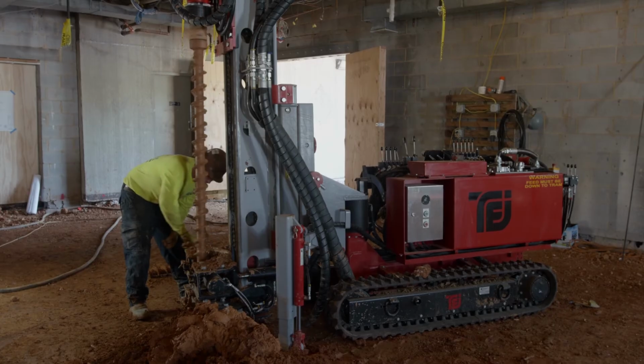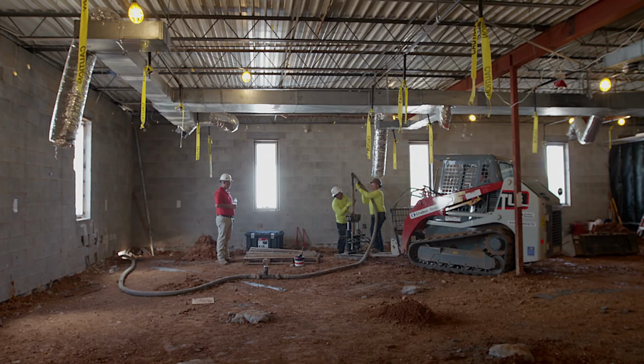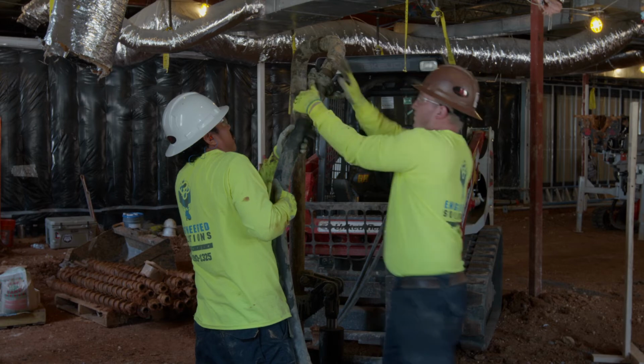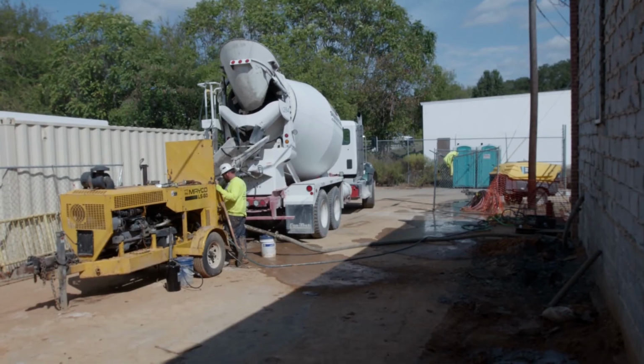From that point, we then began boring and drilling into the earth to a point where we could begin injecting cement into the ground for stabilization of the sinkhole itself. Final numbers come in at well over 3,000 feet of boring done, and 635 cubic yards of grout was injected into the ground.